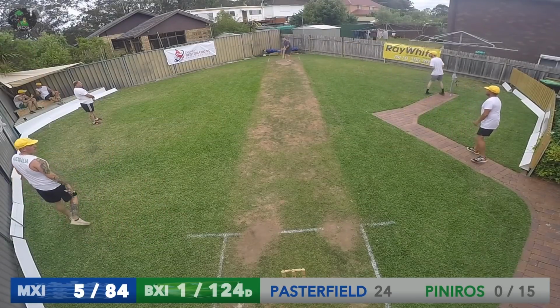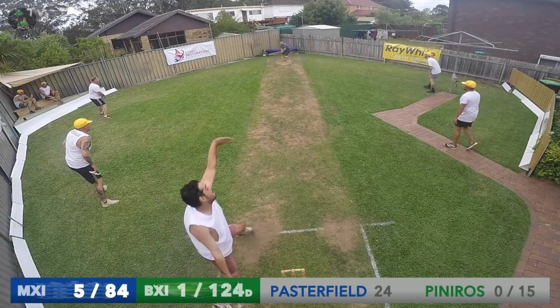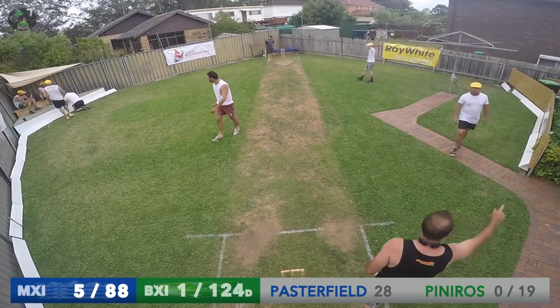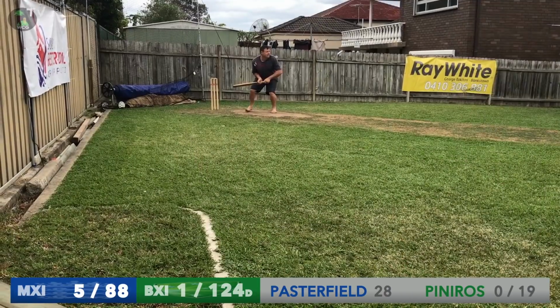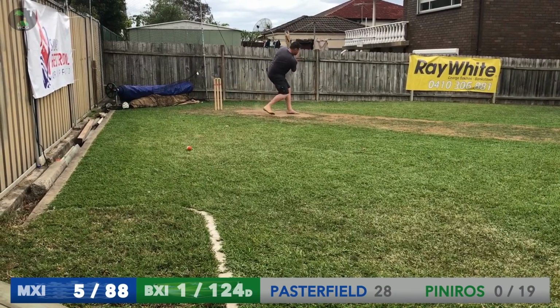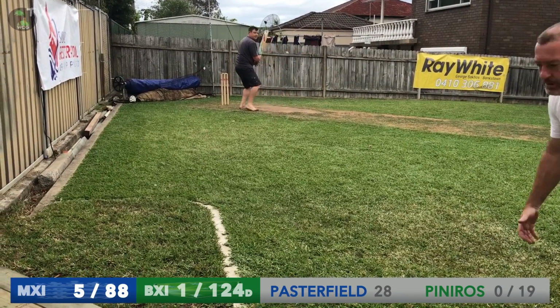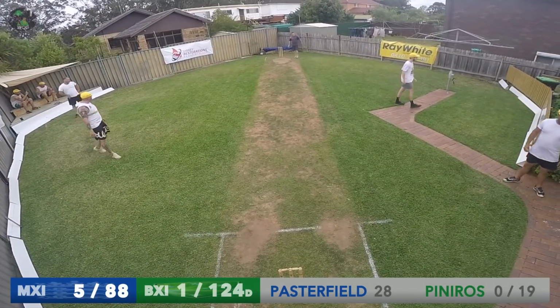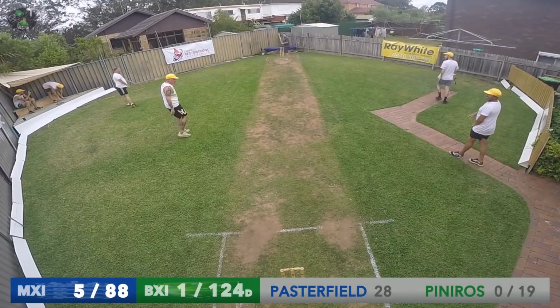Mark Pasterfield on fire here at the WCG. As Paneros will bowl again, it's full. He's got a leading edge, and that's gone to the boundary as well. This is a great way to go to lunch for Matt's 11. They are fighting their way right back into this match. 74 runs have been scored in this morning session. That's a record at the WCG.